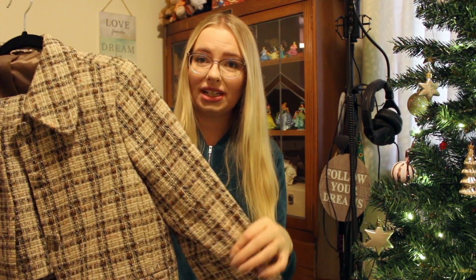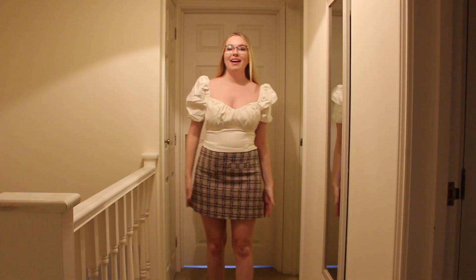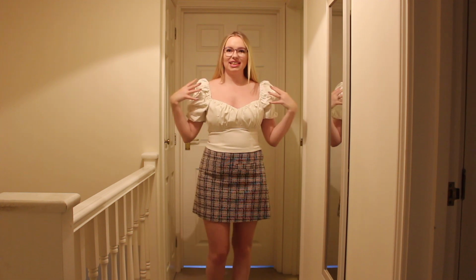They are this really nice boucle, and I just think they're very autumnal. So I actually ordered them in the autumn, but as they're still on there, I thought I would share them with you and we can see what it looks like on. Okay, so this is the top with the skirt. I thought I'd add the jacket in a minute. I just wanted you to be able to actually see the top.